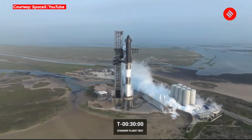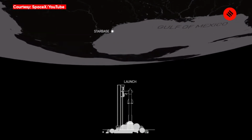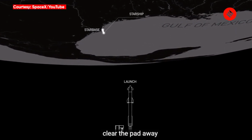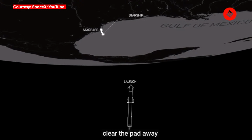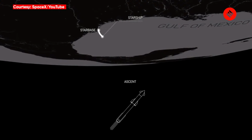More data we can collect. Now, if it does all go well, then we'll expect the Super Heavy to light up its 33 Raptor engines at the base of the vehicle and lift off, clear the pad away down from Starbase in Starbase, Texas, and then it'll go into ascent.